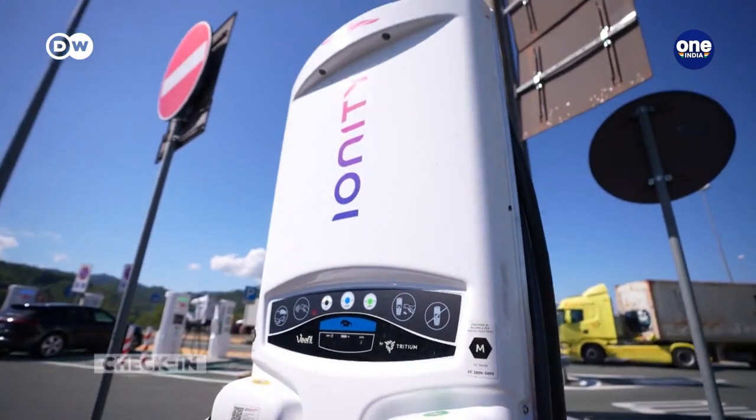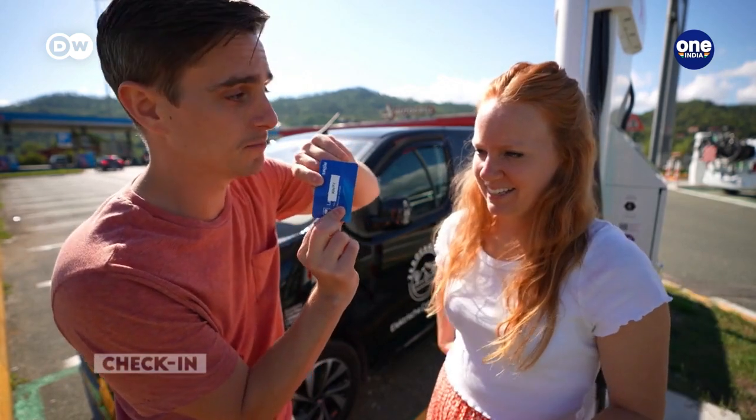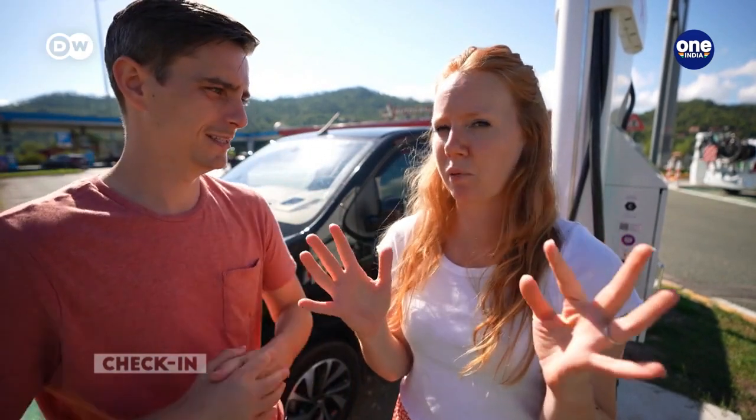This is the first time we've used this Oneindia one, though. There's all kinds of different brands and we have a card specifically for this one. So this one's gonna work. Fingers crossed it works, because we have other cards that are supposed to be working everywhere we go, and they have not been working everywhere we go.